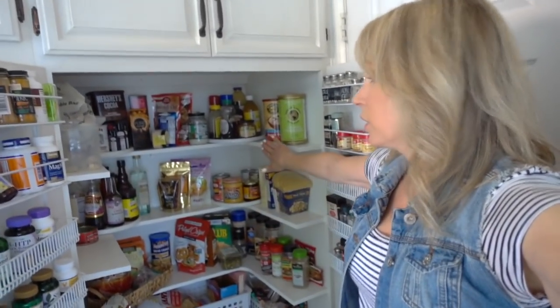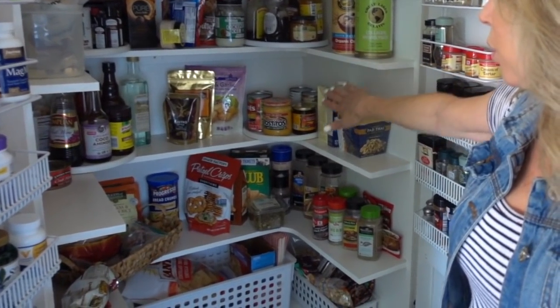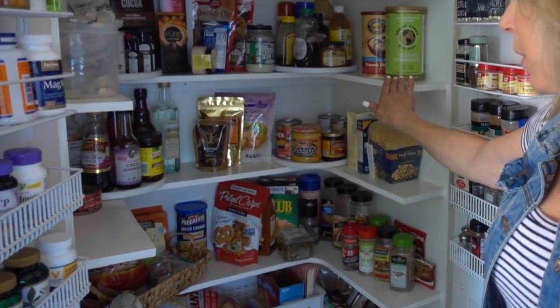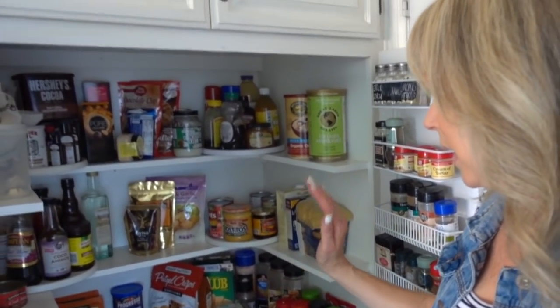So we basically just graduated the shelves, and we started up here and worked our way out a little bit. So each one is just a little wider than the one at the top. Now I can see everything that I have at a glance, and I love that. I don't have to guess or go buy duplicates or anything like that.